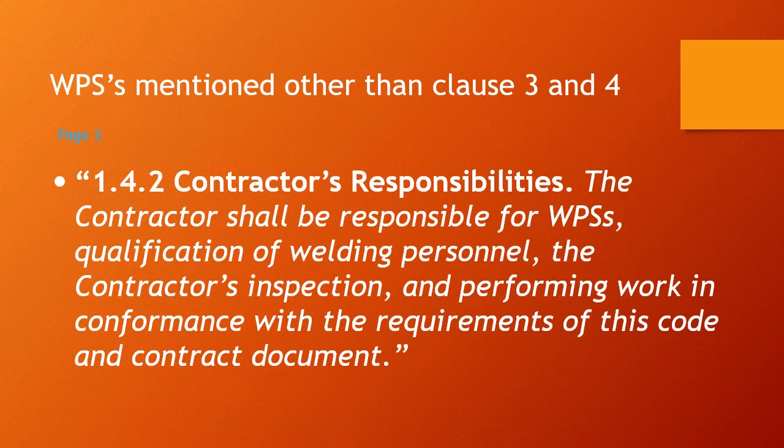On AWS D1.1, Clause 3 is the clause that addresses pre-qualified WPSs, ones that you can just write up. We're not going to go over the rules and how to do it, but that's where that's mentioned. In Clause 4, there's parts in there for qualification of welding procedures by testing. But WPSs are mentioned in other places in D1.1.